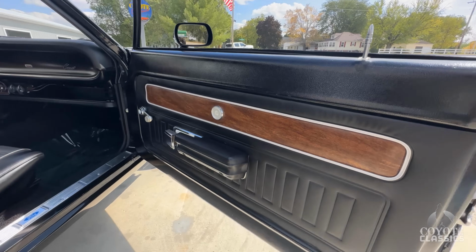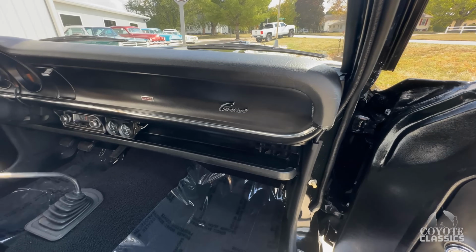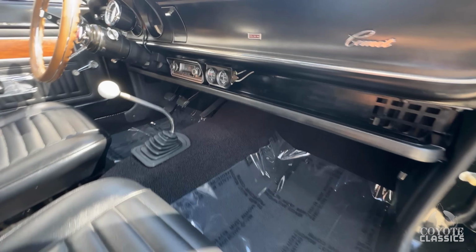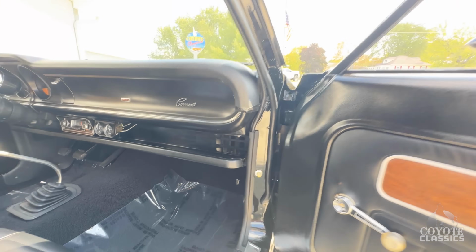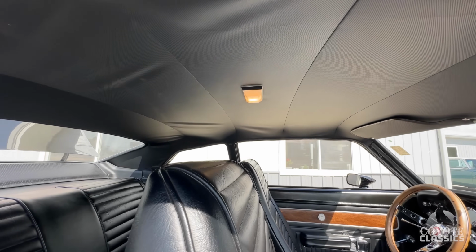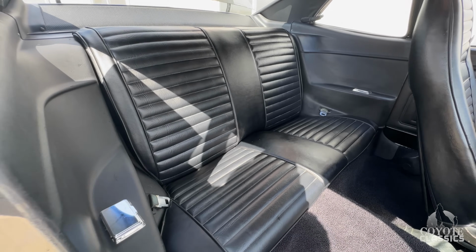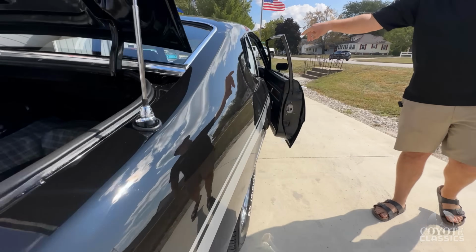Corner of the door is rust free. All the interior is just gorgeous. Same thing with the dash, the wood grain steering wheel, wood grain on the door panels. Seats are perfect. I love the shifter. AM factory radio, aftermarket gauges, nicely put in there. You can always get rid of them if you want. Dome light works, headliner is nice. It has been replaced. There's a couple little wrinkles in it, nothing bad. Carpet, seat belts, got the retractables in the back. Door panels, door jamb paint's beautiful.